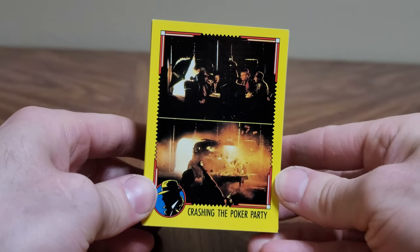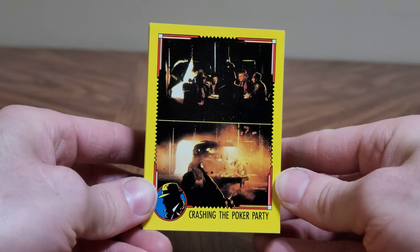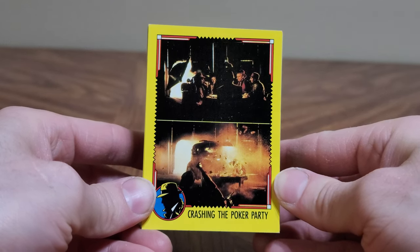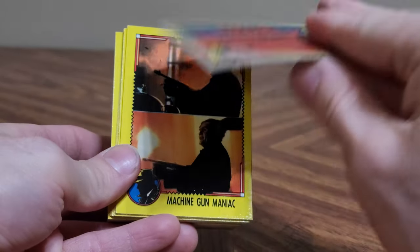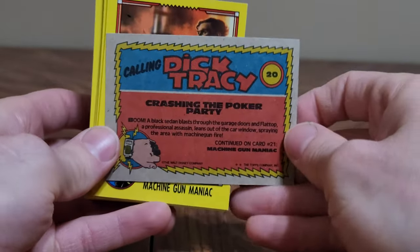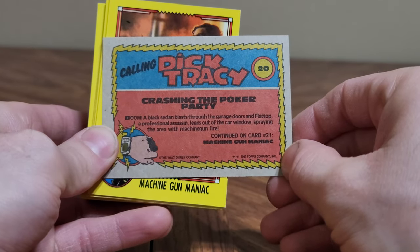Oh my god. Hey, speaking of which, crashing the poker party. This is just going to walk us through the entire movie, isn't it? I mean, maybe. It has to introduce us to the cast first, especially these characters who appear in one scene and get murdered and never are even mentioned again. Right? A black sedan.